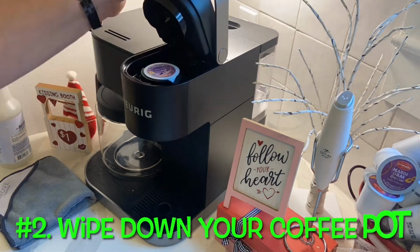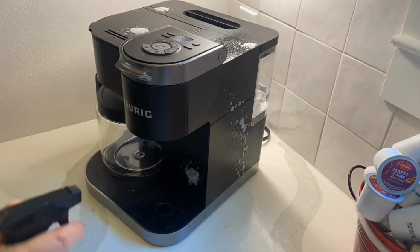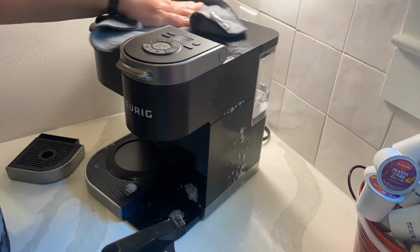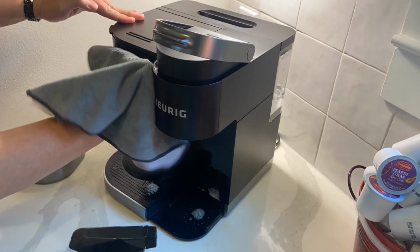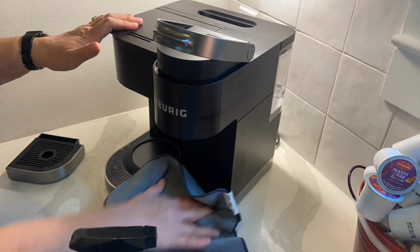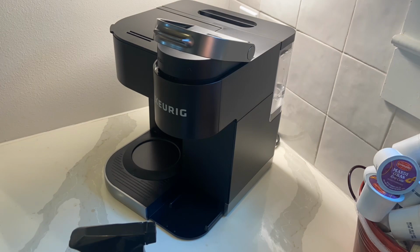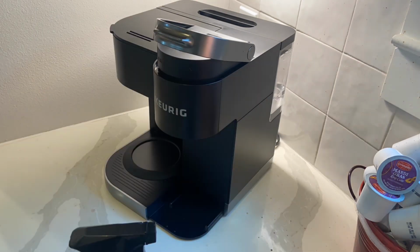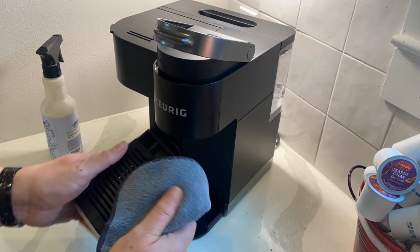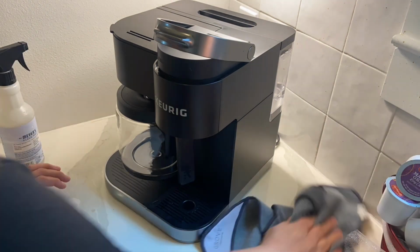Number two is to wipe down your coffee pot. Now, I know this may seem like something that shouldn't have to be mentioned, but when you're in a rush in the morning and you're in a hurry to get out the door, you don't think about wiping down your coffee pot. So inevitably, the splashes tend to build up. So it's a good idea to wipe your coffee pot down and the area around the coffee pot when you have an extra minute or two.